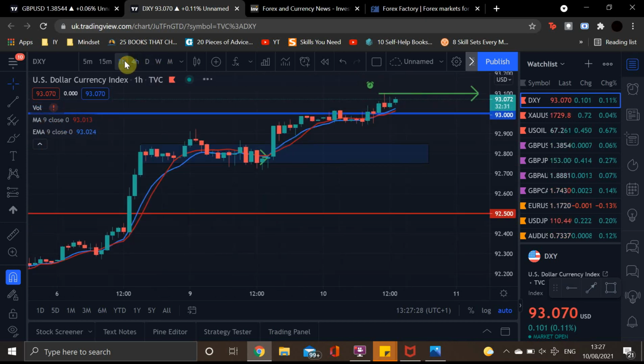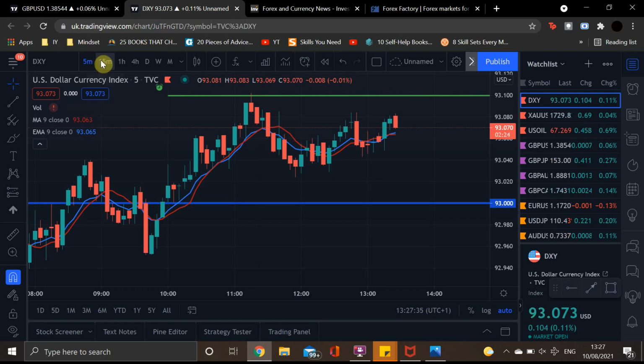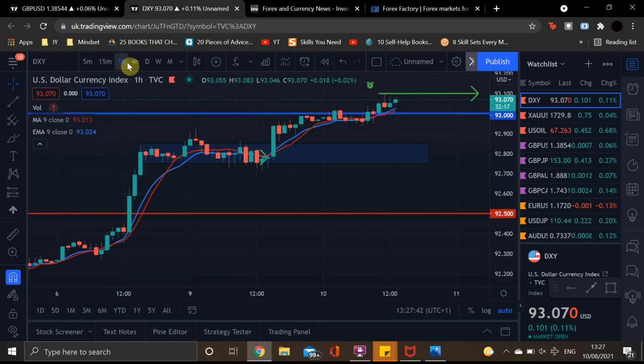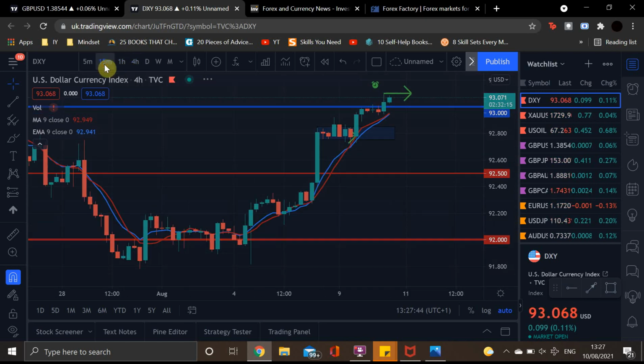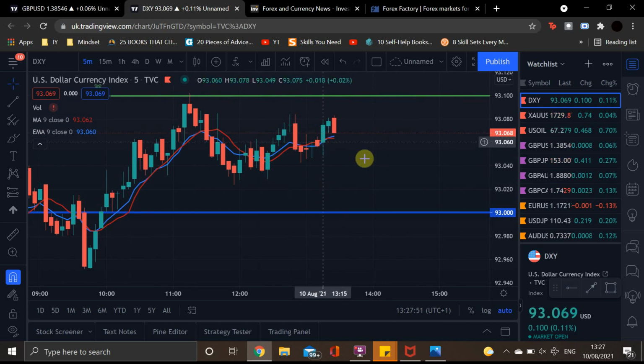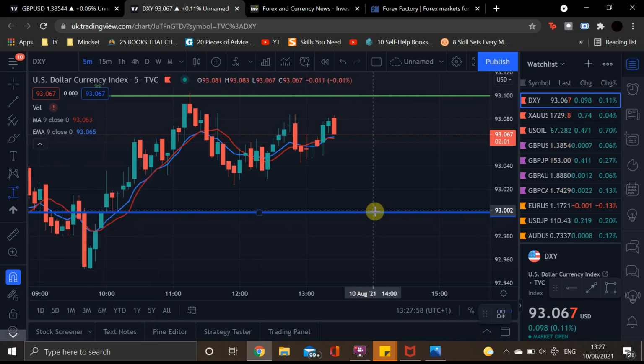But the way this is looking is that you have to factor in that the US dollar is going up. We'll see what happens. Maybe it might reject this area and come back down here. Who knows? This is that 100 pips.